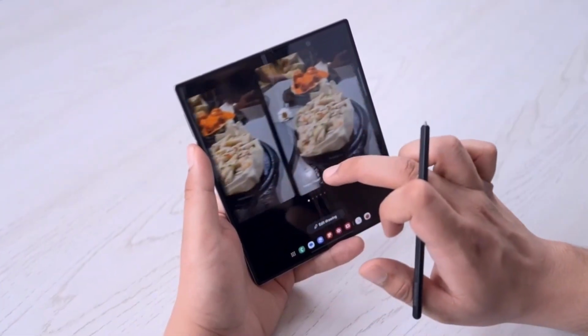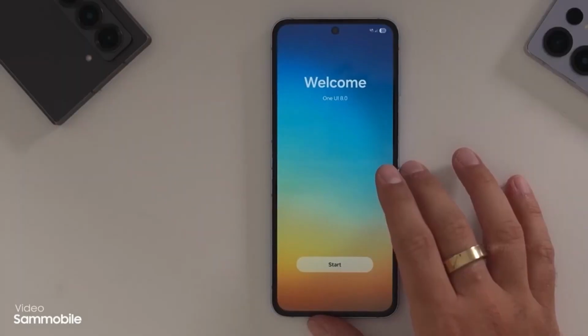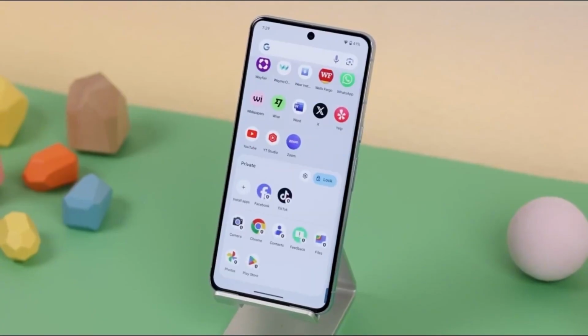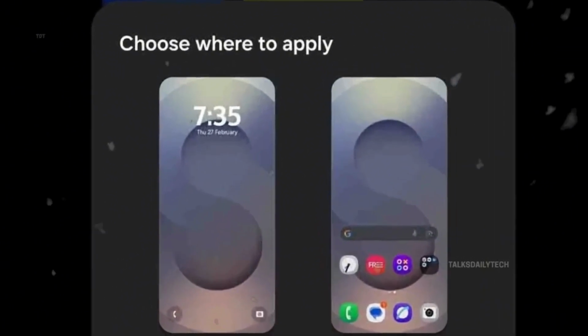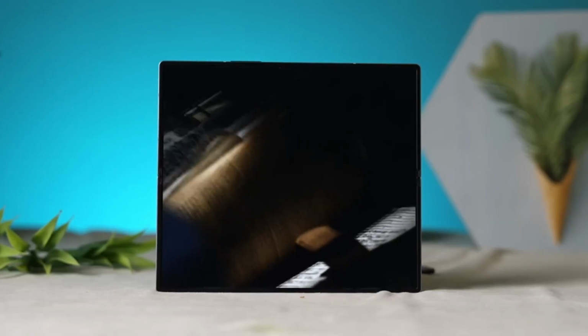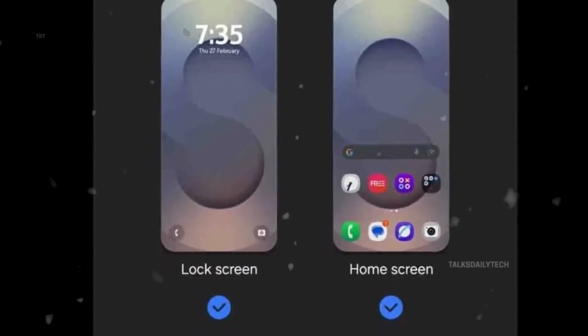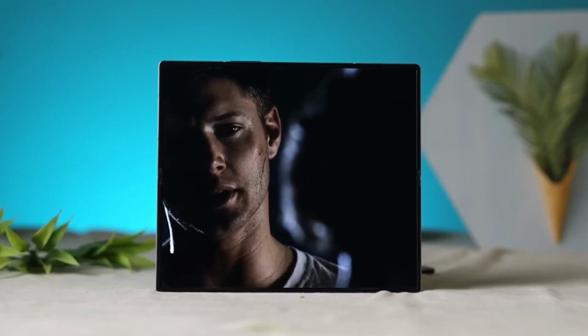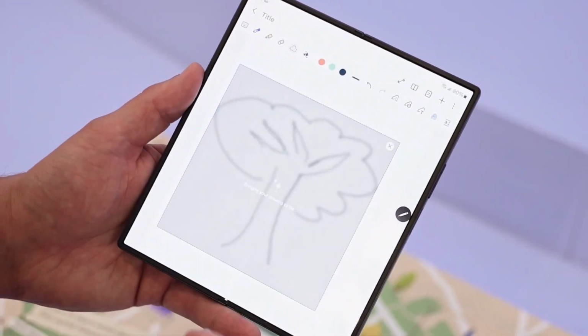Now here's where Samsung really flexes. One UI 8 is debuting with this beast, and it's built on Android 16. Early testers are already raving about the new lock-to-home glow transition. You unlock your phone, and the wallpaper glides like a pulse. Fluid, elegant. It's not just a UI, it's a vibe. These new 7-style wallpapers? They glow, they breathe, they move with you. Every swipe feels intentional. Every unlock feels alive.